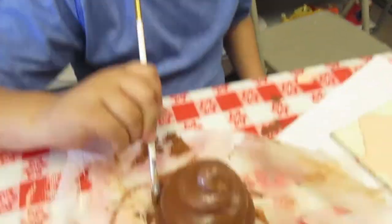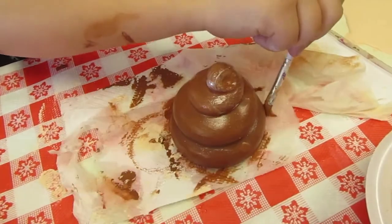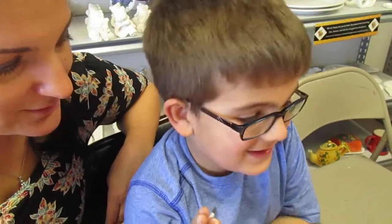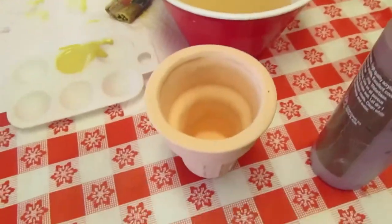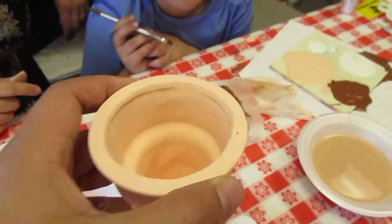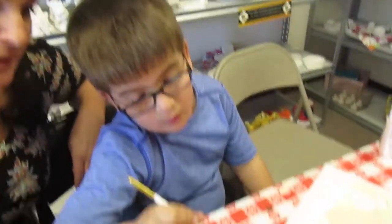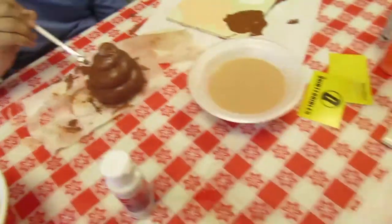What do you got going on there, man? I'm sprinkling it. You're putting sparkle glitter paint on it. What is it going to look like when it's all done? Ice cream, with sprinkles. Where's the other part of the color? Oh, there it is. And then that's going to come on top. And this one, we're going to get the black. We're going to put Agent IQ on the bottom. It looks like a poop emoji.